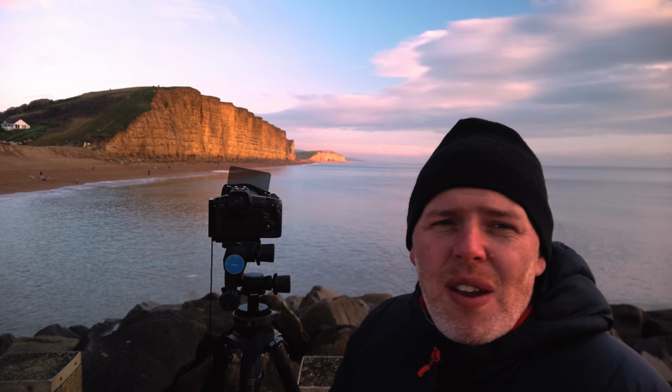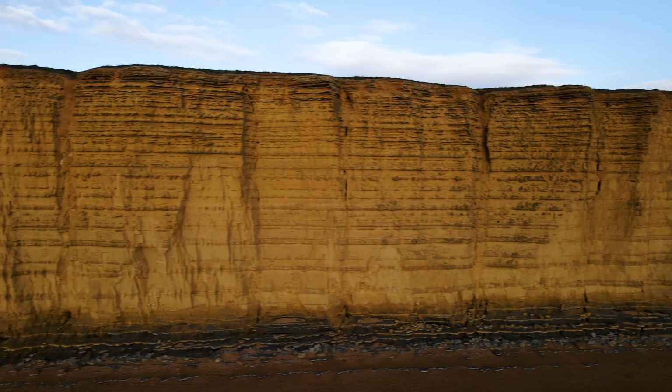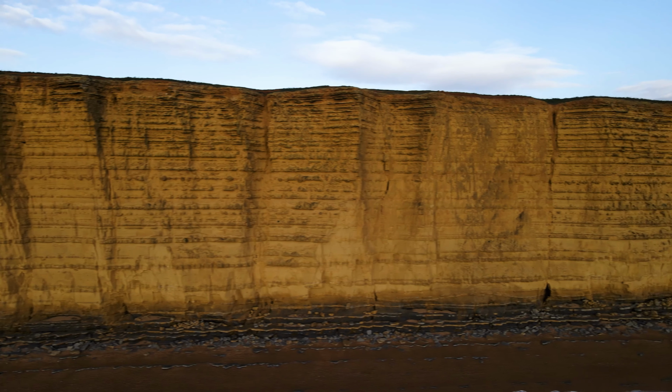I mean, the sandstone just looks stunning. It's great big lines all the way across it. You can see each individual layer. Once you get a little bit of light on that, it's going to be amazing. We might switch tactic a little bit later on.